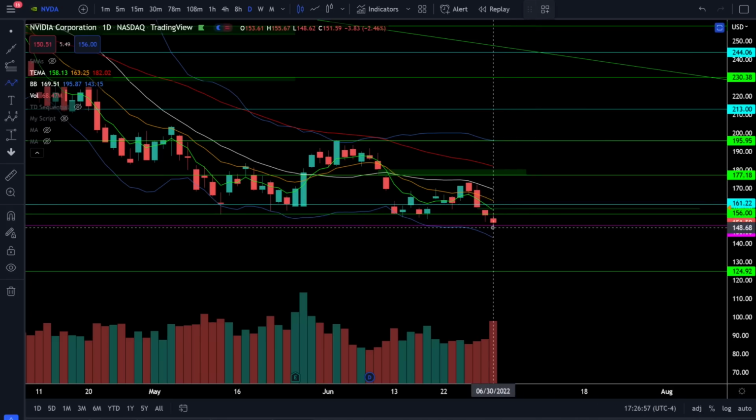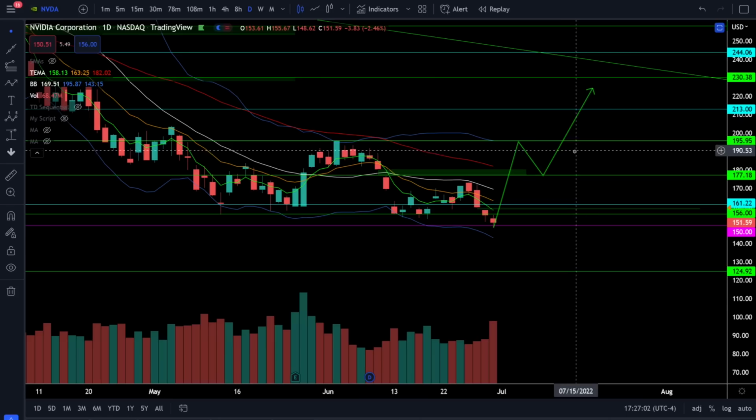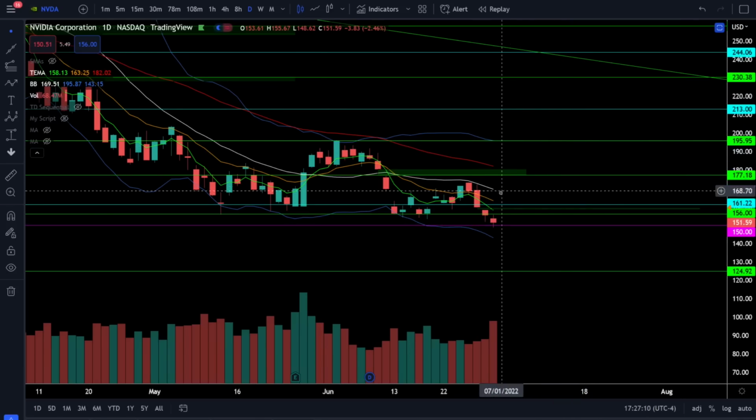So essentially, if we start to see price action that looks something like this, that would be our opportunity to get long on NVIDIA for quite some time, as we have a lot of gaps to the upside to fill. But if you want to be a lot more cautious, just wait for some confirmation of price action to break through some of this resistance.